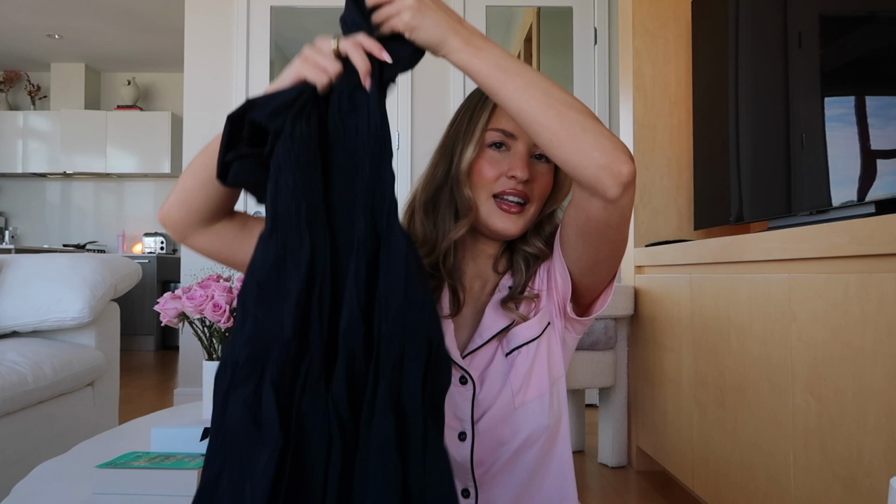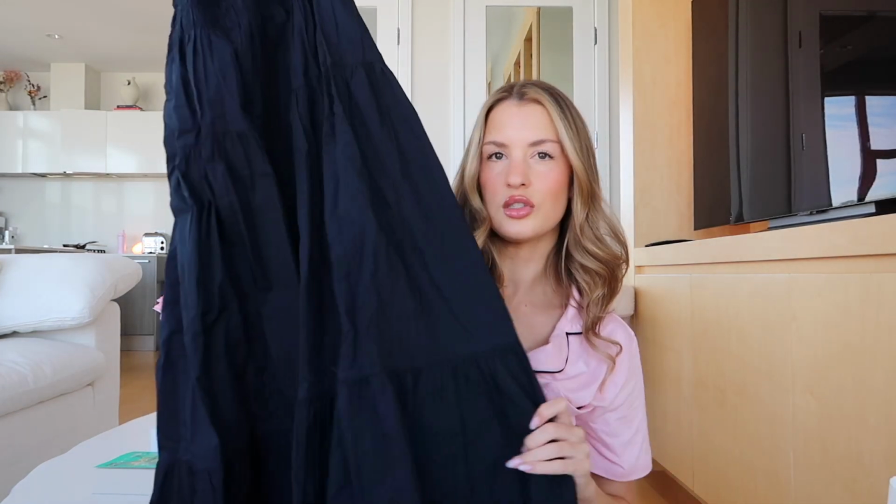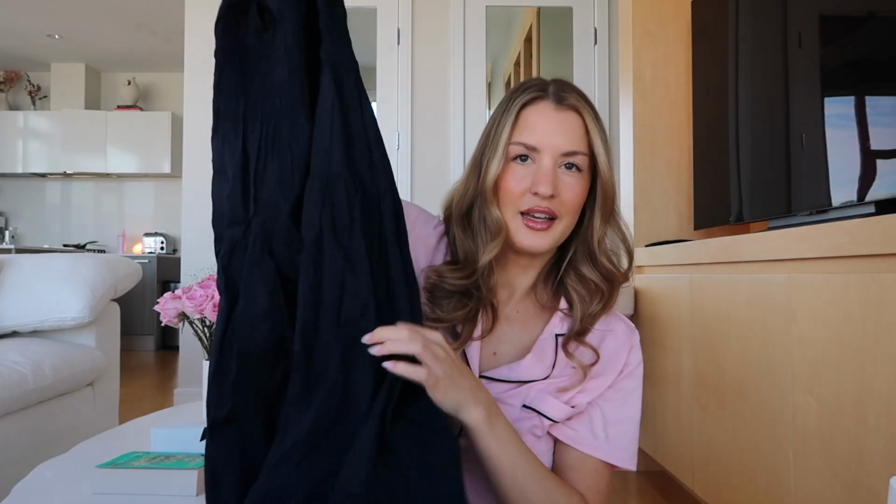I did get one more dress. I was also on the fence about this one, but something in me said keep it. So I did, and it has that similar smock vibe to the other dress. This is a navy color. It has cap sleeves, like little puff sleeves, and this is also quite long. It has a tiered skirt at the bottom, and I just thought this was really elegant. And that is the vibe I'm going for this summer. I just want to look elegant, effortless, and put together.